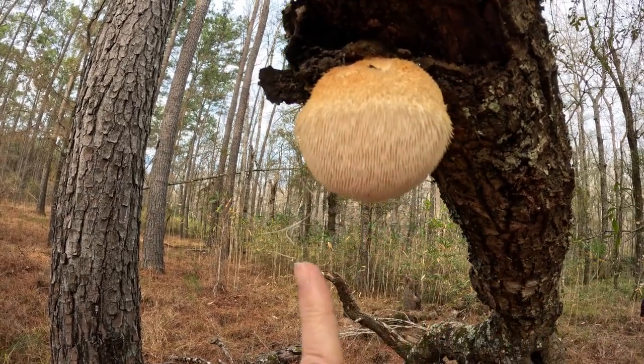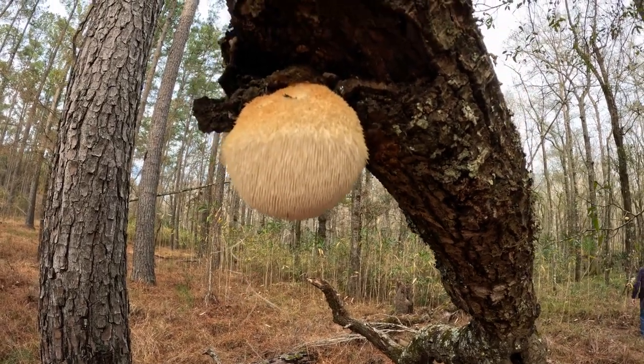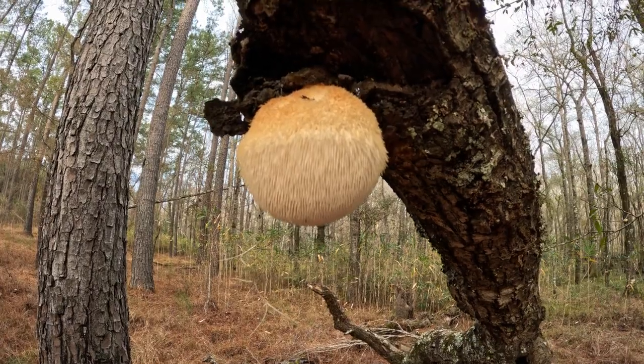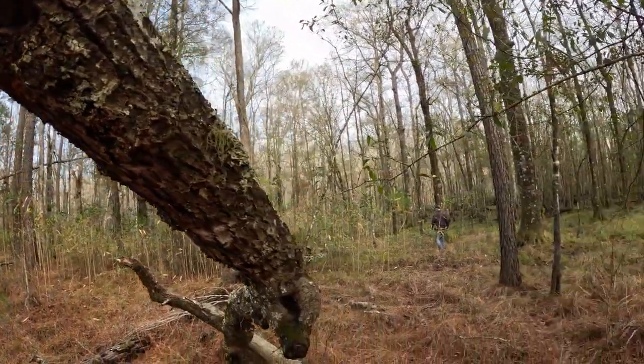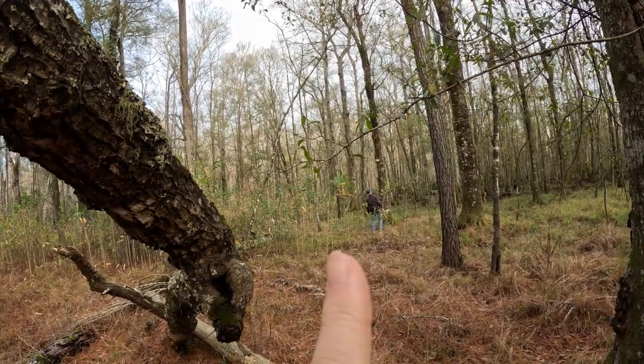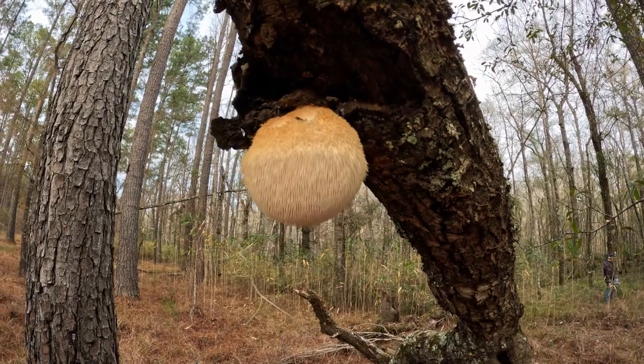Greg and I take the lion's mane powder every day. It's supposed to be good for your heart, good for your memory, which he needs right there. And there was something else. Heart.